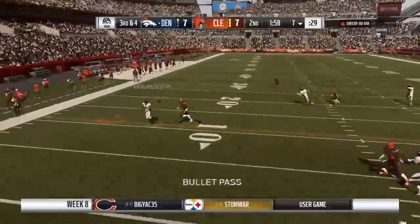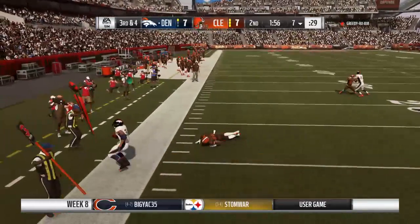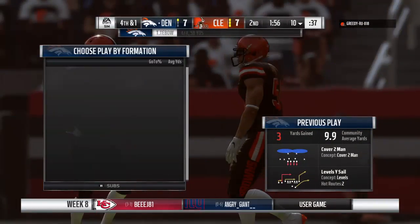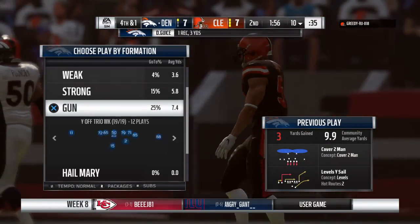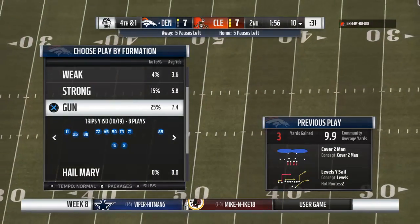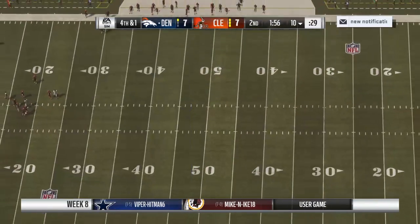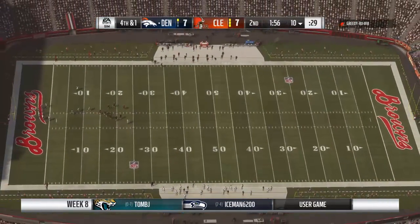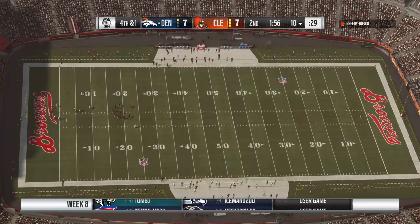Out of the gun now on 3rd down. He'll check it down to Geis, and he'll be out of bounds right at about the 10-yard line. It'll be a 3-yard gain, and that's going to bring up a 4th down. I think that call was made not so much to try and get the first down, although they would have taken it if they could have, but to give their punter a little bit of space and try and help out their defense. Yeah, they got the safe completion on 3rd.